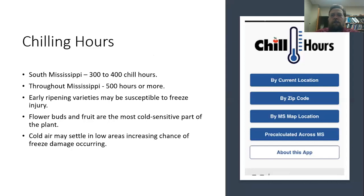Just to expand a little bit more about the topic of chill hours, down here in the very southern part of Mississippi, very often we're looking at somewhere between 300 and 400 chill hours. I'm at the southernmost point of Mississippi, so kind of in the lowest number of chill hours that we could possibly get.